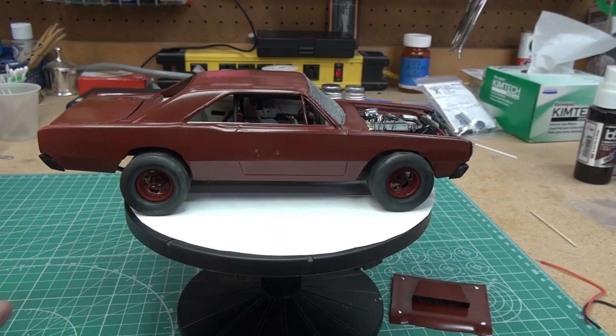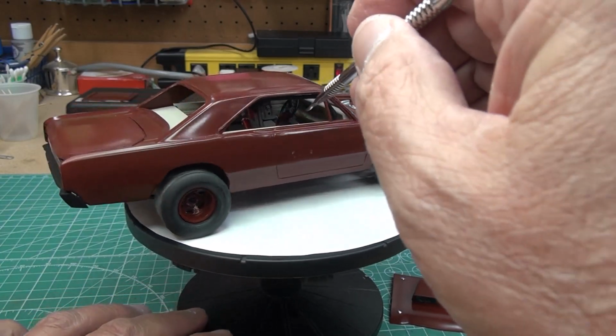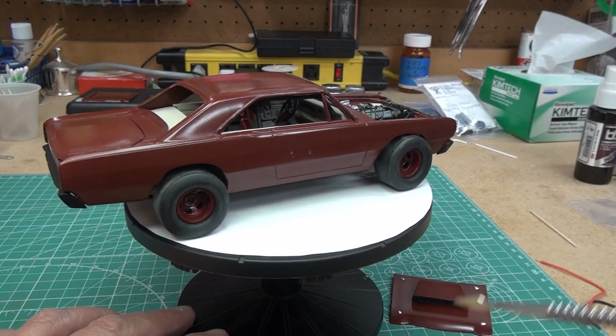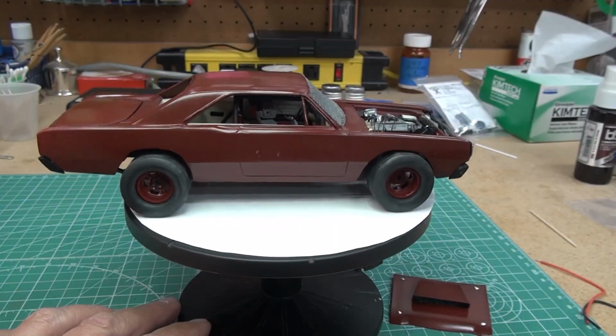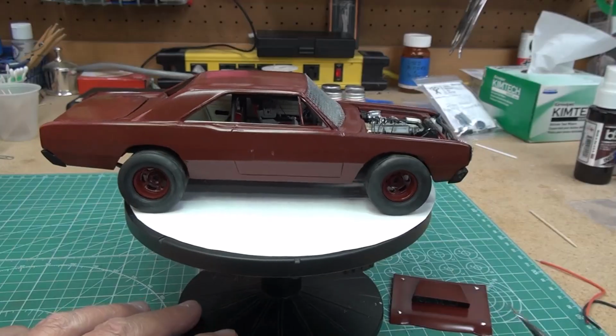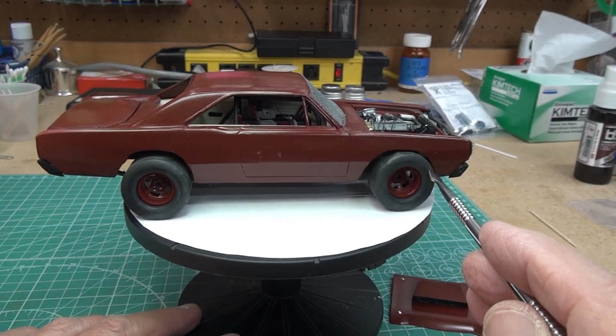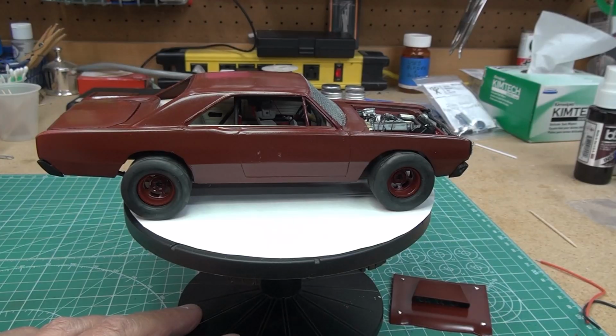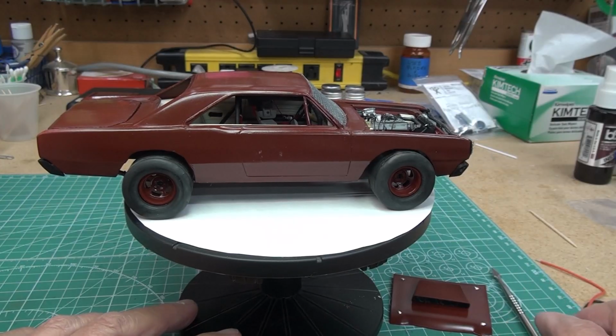So the other thing then, I scratch built my own shifter and shifter boot because I didn't like the one that came with the kit. So that's that. And then I also used the 3D printed tires and wheels, and that also came from MCV.